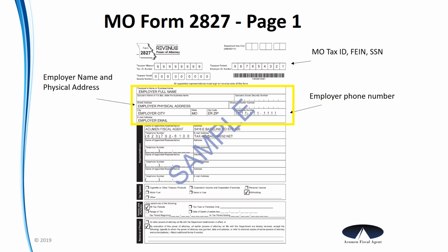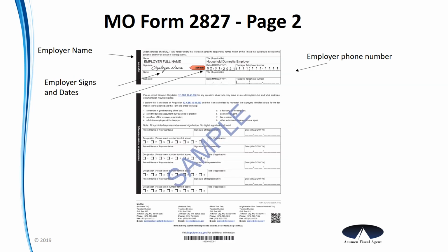Again, if corrections are needed, pause this video and print a new form to follow along with. Please do not make any changes or additions to sections other than those we are reviewing. If everything looks good here, we can then move on to the second page. At the top of the second page, review the employer's full name and phone number for accuracy.